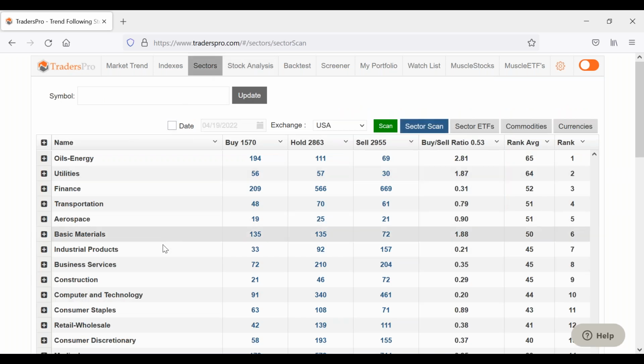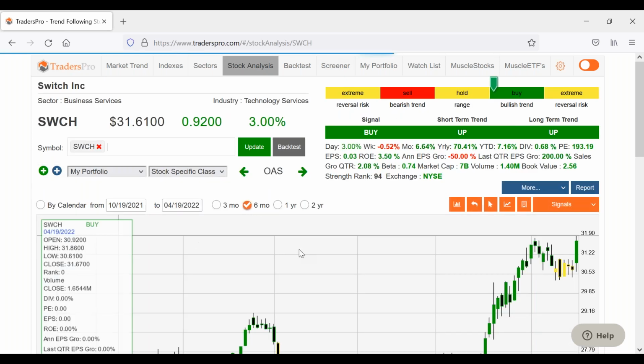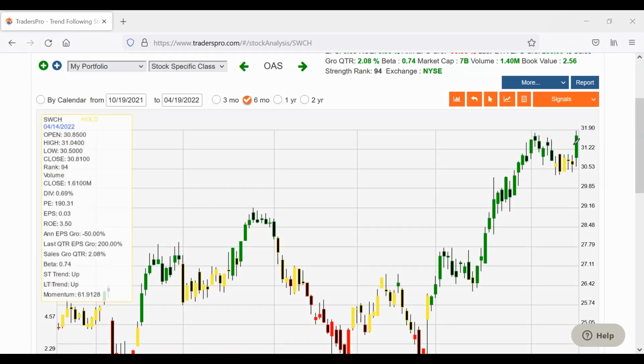And another one in business services is SWCH, Switch, 94 strength rank, and it's gone to a buy signal. It'll end up going to the buy. As we're looking under the holds, remember the system updates overnight, so this should close with a buy signal and then should move into the buy signal category tomorrow. But coming out of a correction right here, it looks like it should take off right here. That's good. Looks like a nice little pattern there.